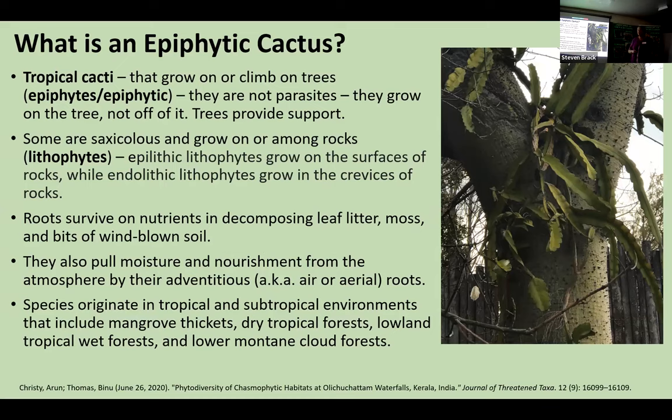There are also some that grow amongst rocks. They're called cacticolas. Generally speaking, though, they're either epilithic lithophytes, which grow on the surface of rocks, or endolithic lithophytes, which grow in crevices of rocks. And these are generally in tropical areas. The roots survive on the nutrients in decomposing leaf litter, and moss and bits of wind-blown soil, where these grow in their species habitat. We put them in soil, but our soil should be very well draining and there's not a whole lot of nutrition that comes from the soil, which is why we typically recommend replacing it every 2 years, just because of the ability to feed the plant.